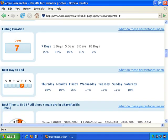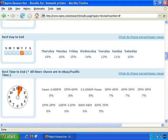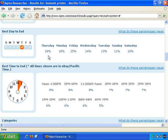Then listing duration. 7 days is recommended. 1 day, 5 days, 3 days, 10 days. That's useful to know. Best day to end? Thursday is apparently the best day to end. It's been mentioned that a lot of people bid on eBay on the weekend when they have more free time, so I do recommend that you try to get your auctions to run at least over a weekend.